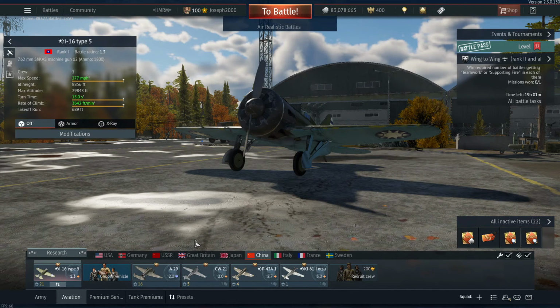But yeah, when I was checking through my hangar, I noticed I had this thing and I was like, this don't ring a bell. And I went through all my various different videos and I was like, where's the I-16 Type 5 for China? And it turns out I'd never recorded it. And this thing had been parked for so long I forgot about it, so I do apologise for that. But end of the day, we're all human, we all make mistakes, that's how it works.